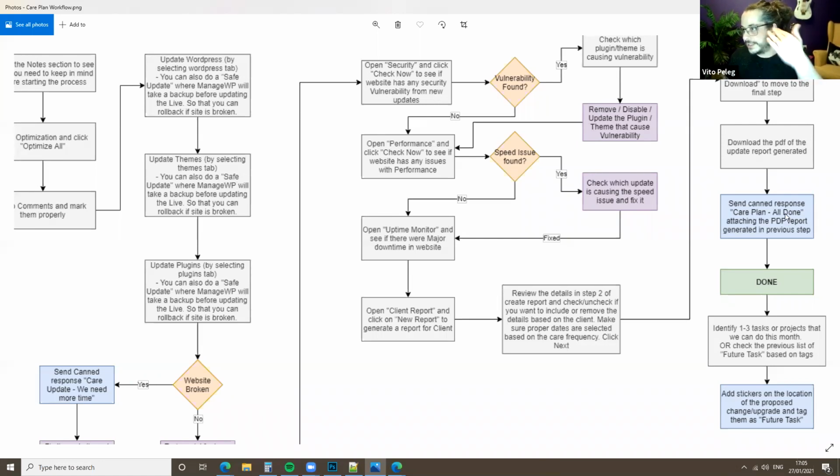So again, we're going to send them that report from the same system that we're trying to get them to use all the time. This way, we're leading by example.